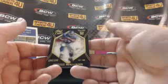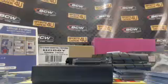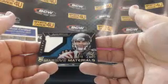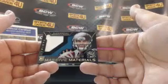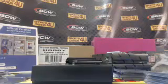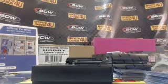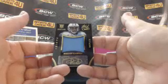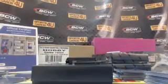Rookie, 180 out of 199, Giants, Andre Williams. 15 out of 49, rookie, three-color patch, Massive Materials. Jaguars, Blake Bortles. 165 out of 199, rookie jersey autograph for the Titans, Bishop Sankey.